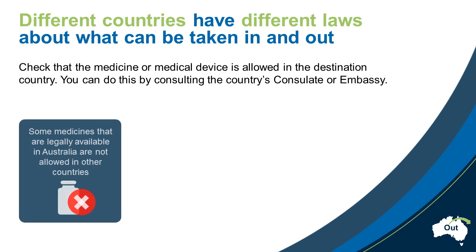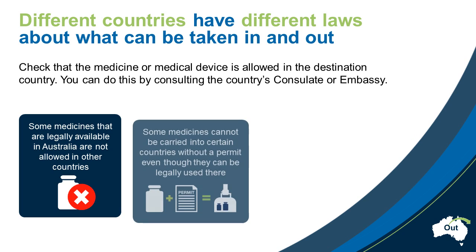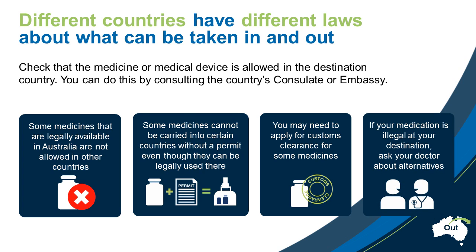Some medicines that are legally available in Australia are not allowed in other countries. Some medicines cannot be carried into certain countries without a permit, even though they can be legally used there. You may need to apply for customs clearance for some medicines. If your medication is illegal at your destination, ask your doctor about alternatives.